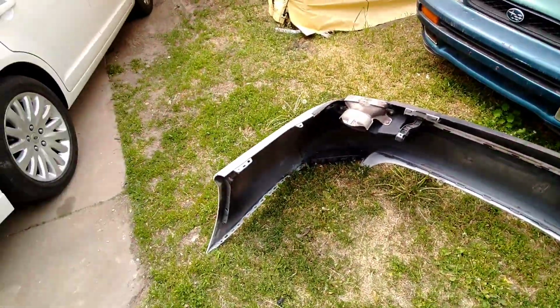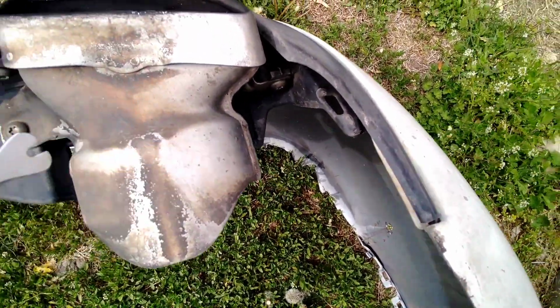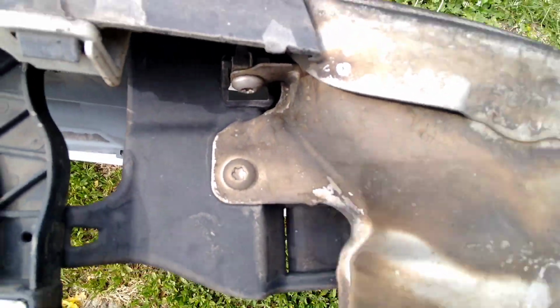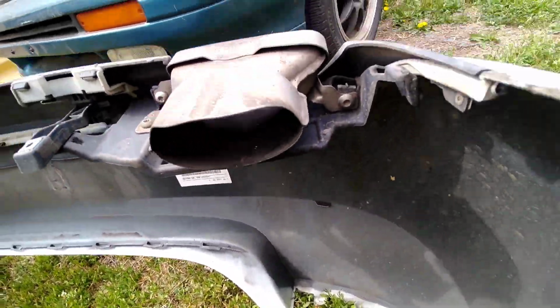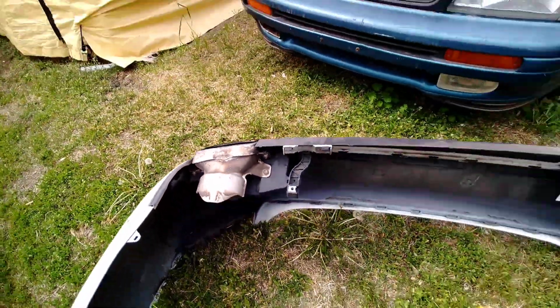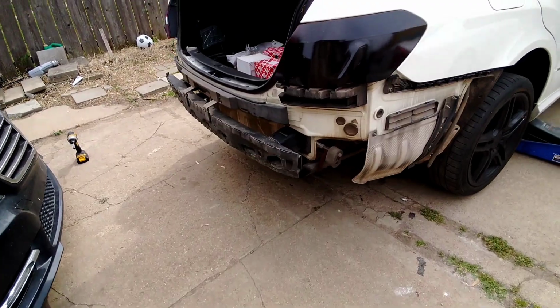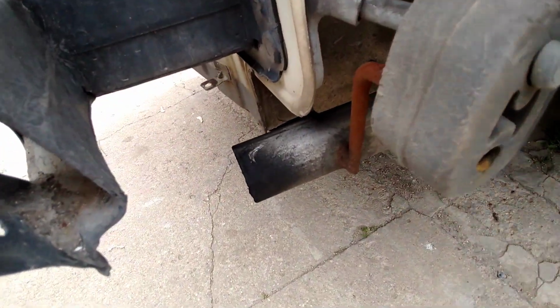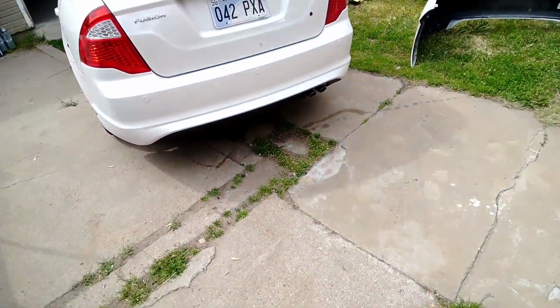But yes, guys, this is the upside down of the bumper. I would have thought Mercedes would have done a better job, you know, since they're high class and stuff. But no, this is just a tip exhaust. That's crazy. Literally, it's just a tip to an exhaust. That is wild to me. I mean, come on, y'all. They tricked us. They just have a pipe. Literally, a pipe.